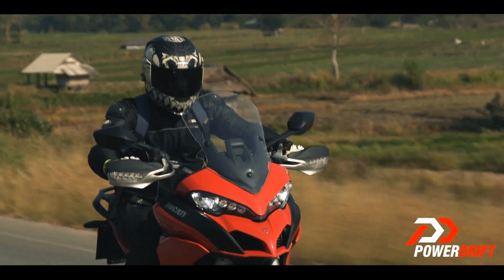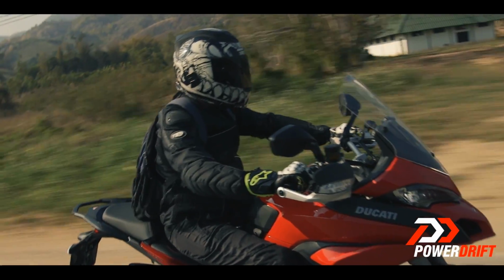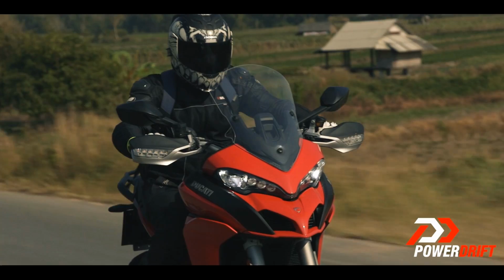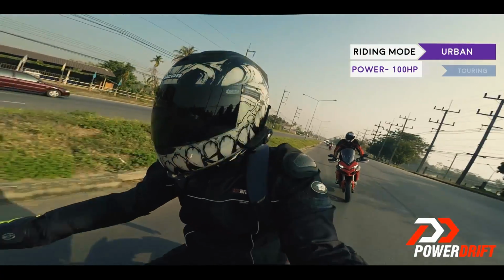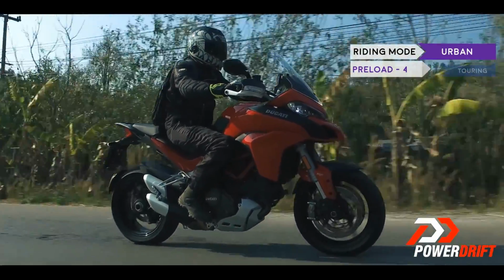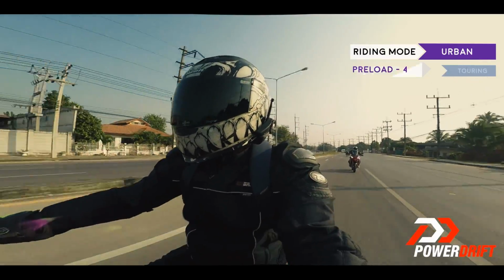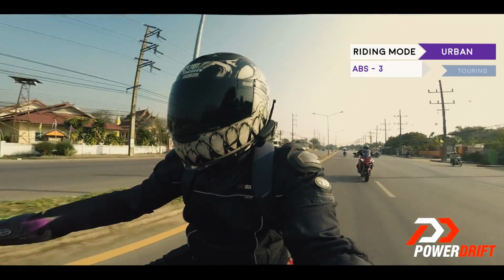We are off for the first ride on the Multistrada 1200S, and to kickstart proceedings, I've started the bike in the Urban mode, a mode which tames the engine to just 100 horses. The throttle response is soft, the suspension setup is soft, also traction control, wheelie control, even the ABS is in a higher mode setting.